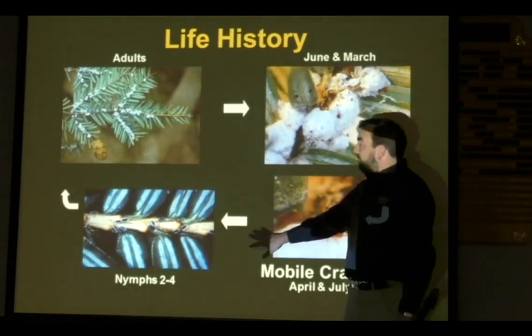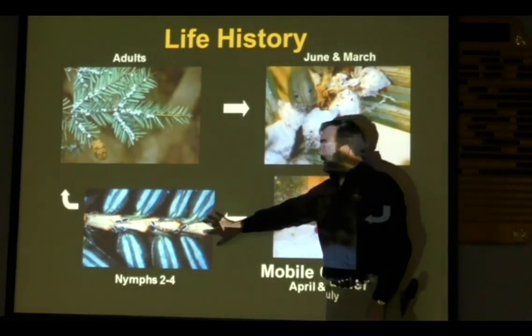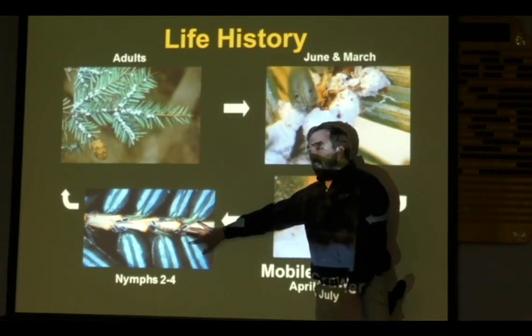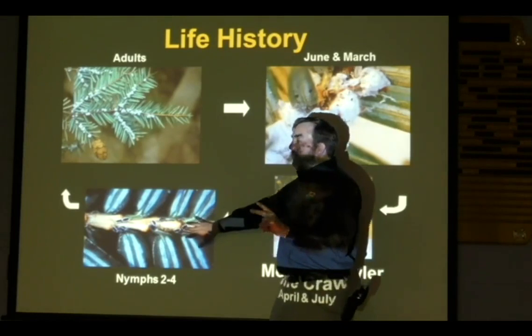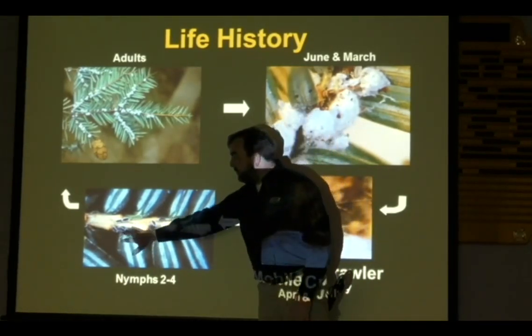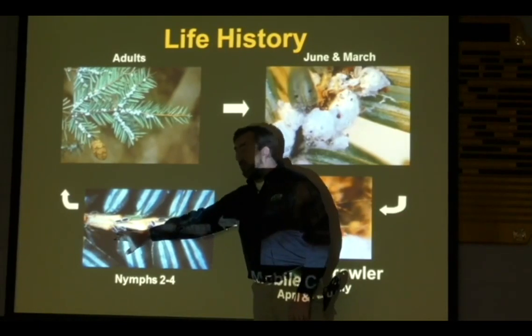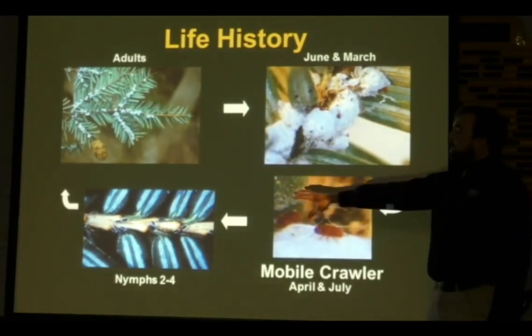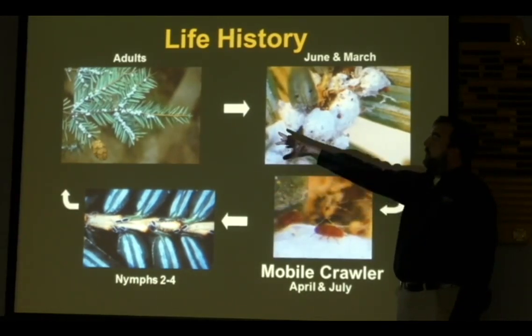And then that's first instar, and then the stage that goes through the summer, I'll show you in the next slide. They actually have two generations a year, and there's two times a year when they look like this, which is just this little black peppery thing with a white halo around it, and then that feeds and eventually comes back to the adult.